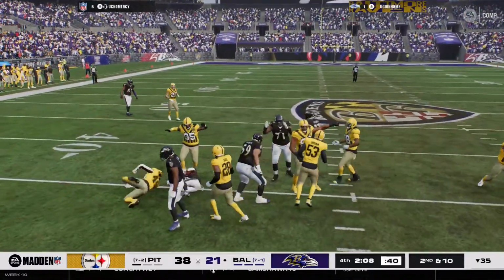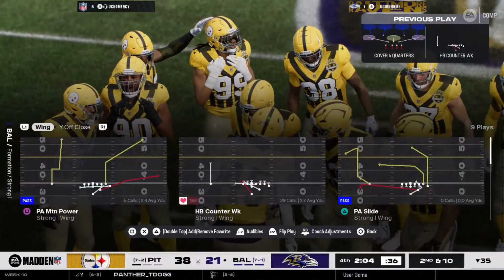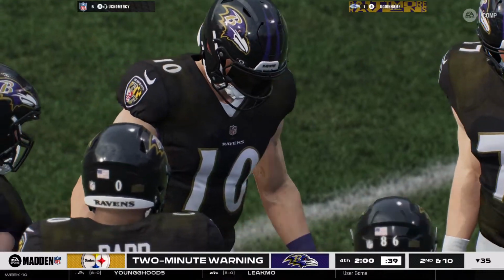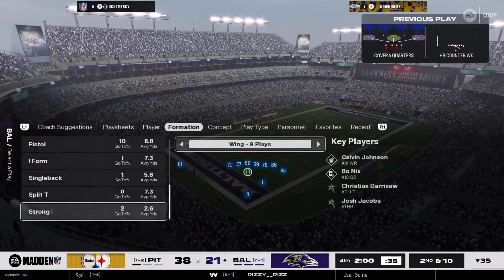They'll go with the counter on first down. And that one shut down pretty quickly. He'll get back to the line of scrimmage. That's it. No gain on the play. Second and 10. So, two minutes left to play in the second half.